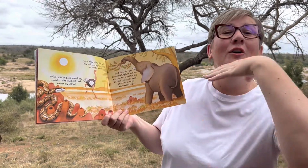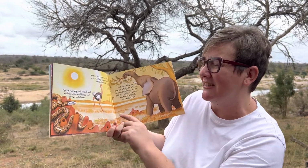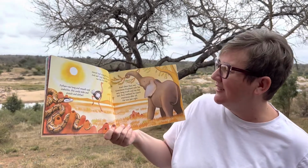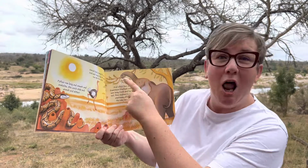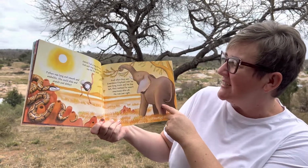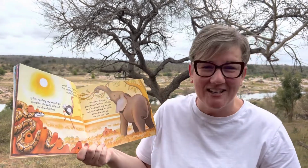Ostrich had a long, thin neck and such long legs she could run like the wind. Python was long and smooth and snake-like. She could slide and stretch and slither. And when they saw Enormous Elephant with his new long trunk and his fine tail, they realized he wasn't enormous after all. He was just right.